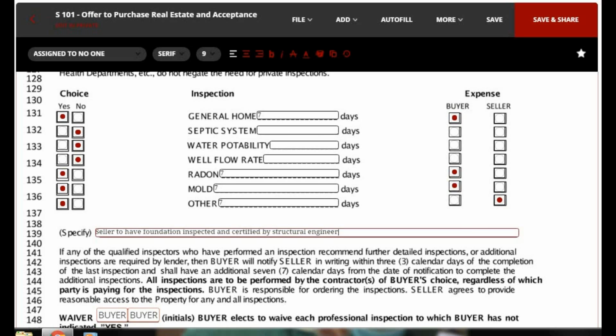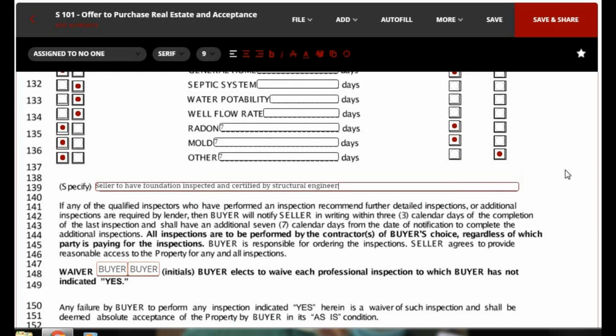Be sure you're familiar with lines 141 to 146 because those are the other inspections. Your general home inspector is looking at the roof and says, you know, this roof is really showing signs of wear. It's not leaking. I think we should have the roof certified. Or the air conditioner looks pretty worn. The HVAC system seems old. I think you should bring in an HVAC inspector. That's covered by lines 141 through 146.